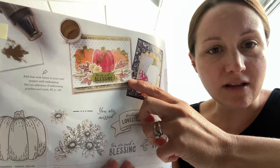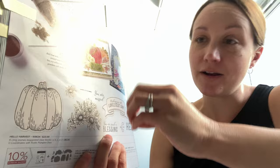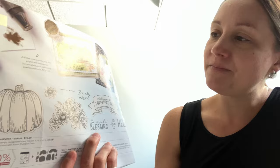I just love that. And it's probably hard to tell, even for me in person, looking at the catalog, because we can't see the card actually in person. But it does have that gold embossing on the outline of the pumpkins, and it looks like the leaves are embossed as well. So in person that would be raised and shiny metallic if that's what you're using, like gold or copper or silver. You can also use clear, black, white.